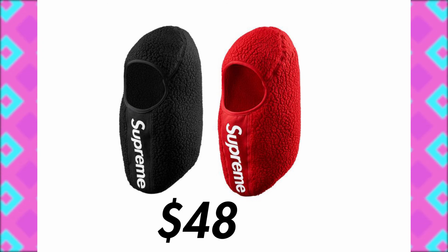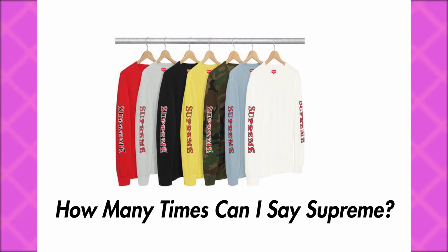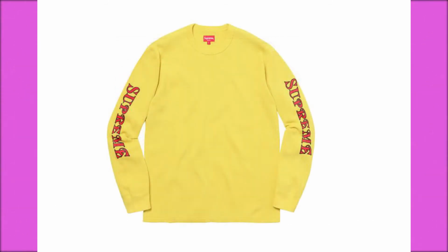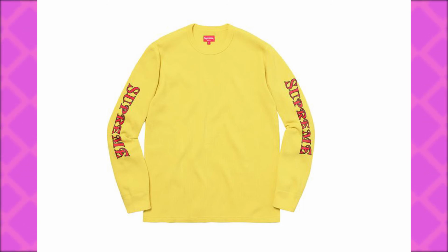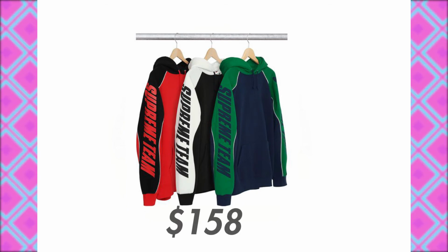I really like it. Next up, we got a Supreme sleeve logo waffle thermal for $88, which I think is a really good price. Overall, the item is pretty good. It comes in a bunch of different colors, and it also comes in camo. I'm not a huge fan of the font on the sleeve, but it's pretty good. It's definitely not the best item this week, but I think the pricing is pretty reasonable, and I think it's an okay item.